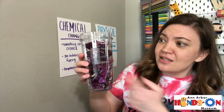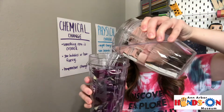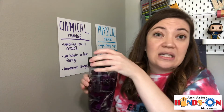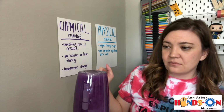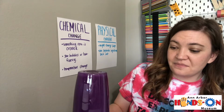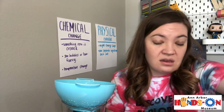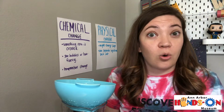What I'm gonna do is take some cabbage that I've chopped up and put it in a blender, and then I'm gonna add in some warm water. And I'm gonna blend it for a few seconds until I've made a cabbage smoothie. Gross. Now that it's blended up, I'm going to use this strainer to help me strain out any of the big chunks. You could also use a coffee filter if you had another person there to help you hold it up.